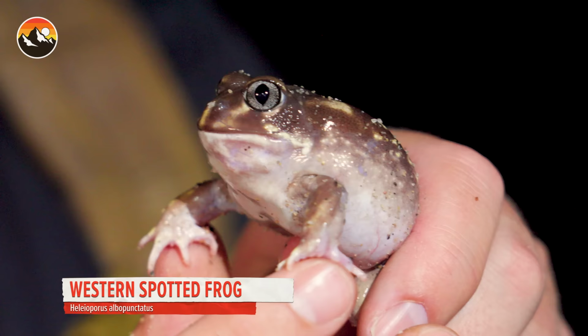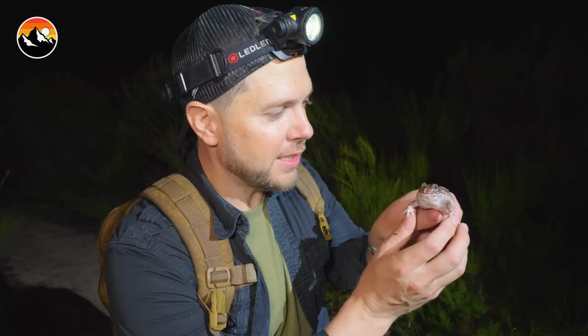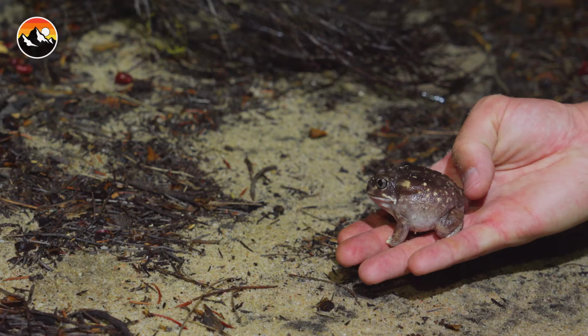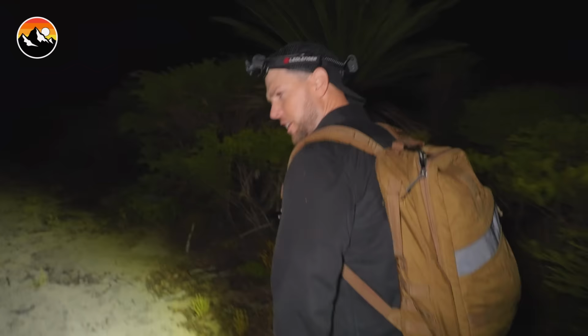This is the western spotted frog, and just like turtle frogs, they only come out just after a rainstorm. This is not the frog we're after, but it's a good start. Let's let this one go. Keep searching. Perfect conditions. We just gotta keep looking.